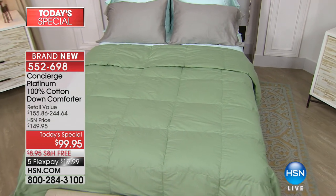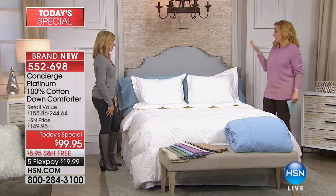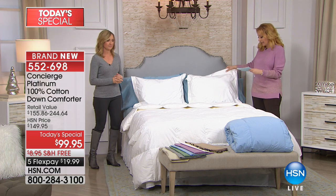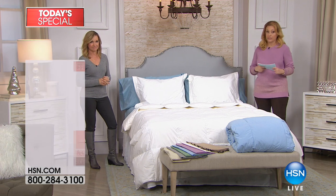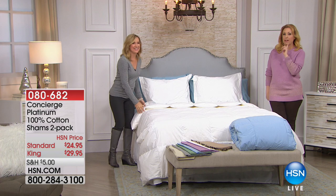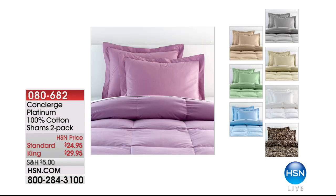This looks like $1 million, this bed. By the way, if you want to get shams to match, you can. They're $24.95 for the shams and $29.95 for the king shams. If you want to match it back, I think a lot of us might do that. I'm going to show you something in the next bed in a second, but I just wanted to let you know, there it is on the screen. I wanted to mention that the shams are available. And if you want leopard to match perfectly, we have them.